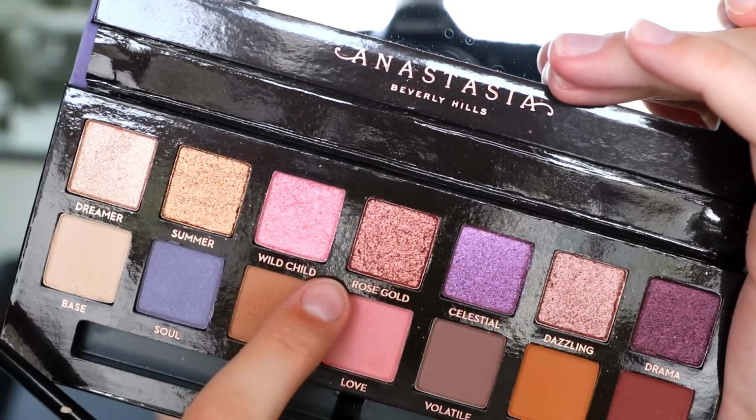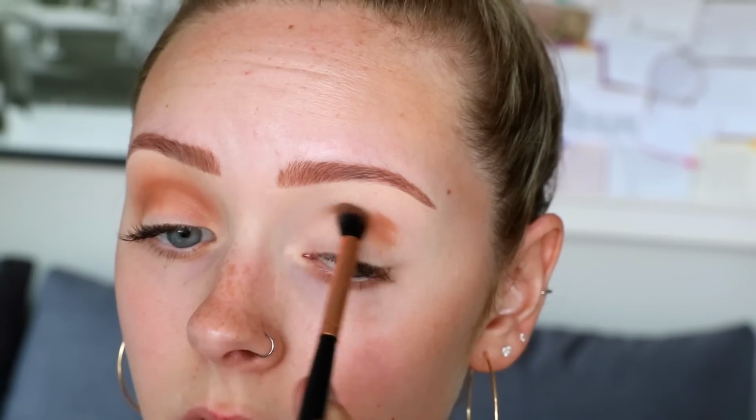That blended out really nicely, and I'm also noticing, I don't know why I didn't point this out before, but I'm pretty sure every color in this palette is new, I think. I think maybe the color Rose Gold is a repeat. I'd have to check in on that. I think every color in this palette is new, which is cool because a lot of the other palettes have a lot of repeats.